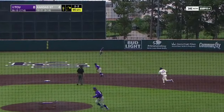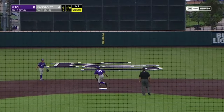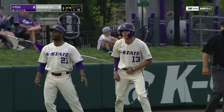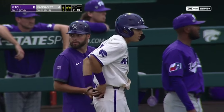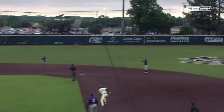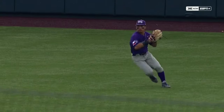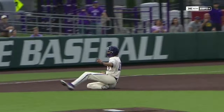Johnson lines one into right center field. Littlejim runs well. He'll get to third, and the runners are at the corners. Tried to sneak a fastball by him. Johnson did a good job driving it right over second base. So, Cats need just one more base runner to get the tying run to the plate. Cam Thompson.